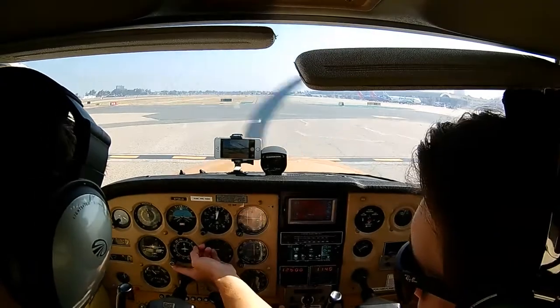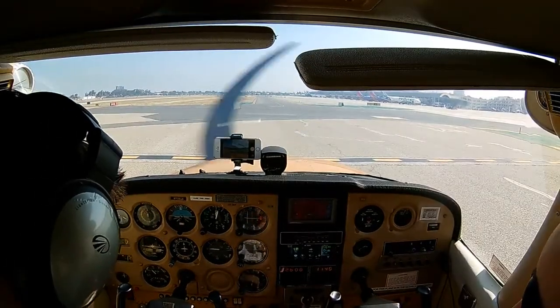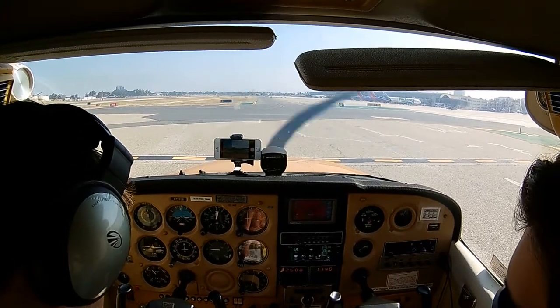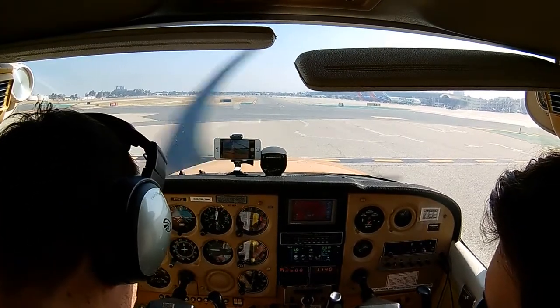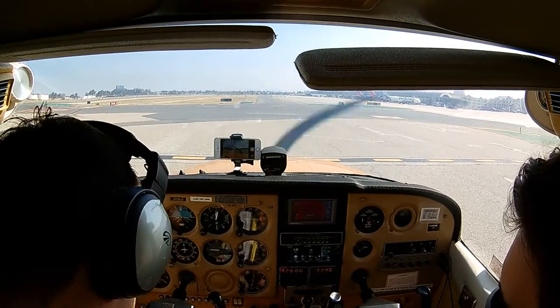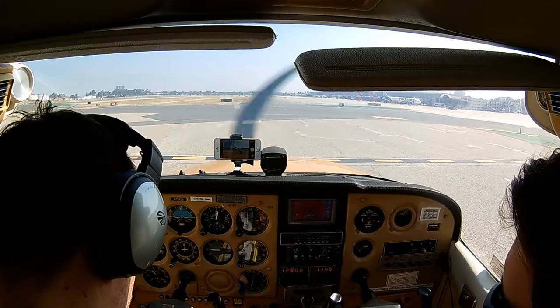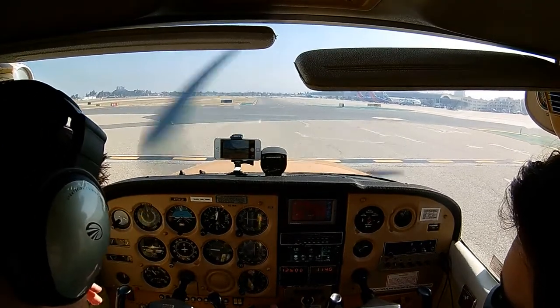Ground, Princess 340 Mike. Just let it pop out just so it doesn't lock. Okay. Fuel selectors on both. 340 Mike, Zillage on ground, taxi up to hold short of Delta. Primer's in and unlocked. Hold short of Delta, 0 Mike. Mixture, let's go full rich. Throttle 1700.